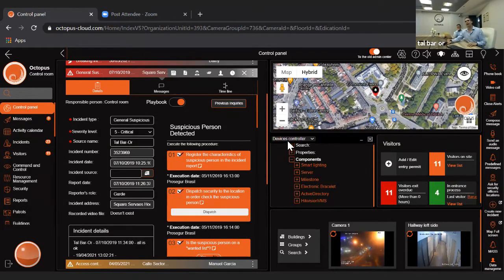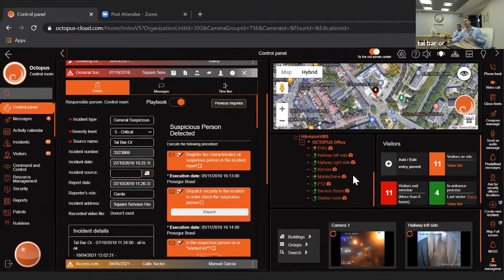You see here I have a device controller. In this demo environment, I have 6 different integrated systems: smart lighting, servers, a Milestone, electronic bracelets, Active Directory, and another Vision VMS. For every type of system that we integrate to, it's a seamless two-way integration. We can receive information, and we can also control that system in order to automate it, in order to define work scenarios and workflows that will allow your analyst or your operator in the SOC to reduce his workload and to have the system do the work for him, making it more cost-effective and more efficient in your management.